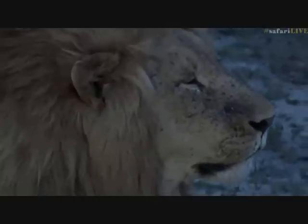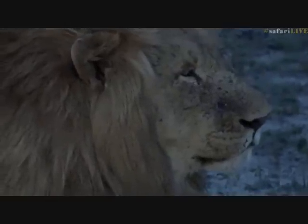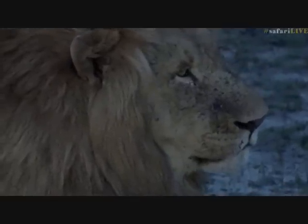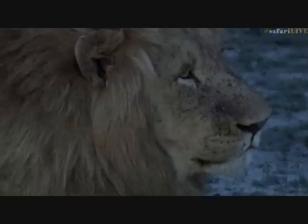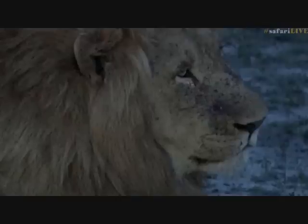Hang on, listen. It looked like that male wanted to possibly call, but I think he just had a little fur ball perhaps, or hair ball maybe. I don't know.